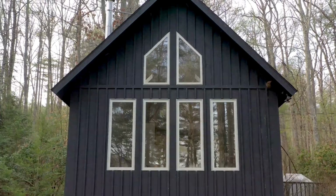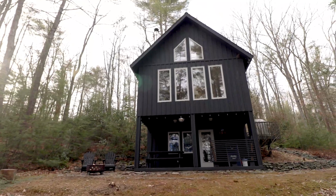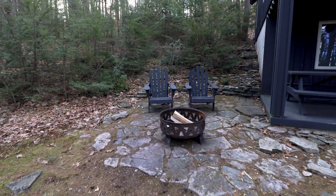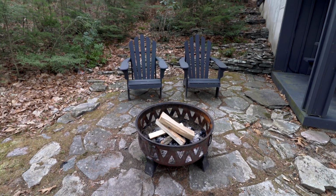Been watching the channel for long enough, but let's now get a little bit closer, and I'll point out some of the other things waiting for you around the yard. So we'll start here on the left. You have your lovely fire pit set up. So you have 2 lawn chairs and your fire pit.